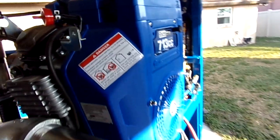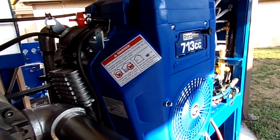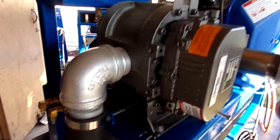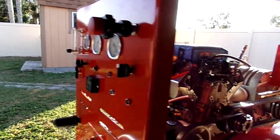And this is a very durable Honda style engine called the Duromax. It's 23 horsepower. It's got a super high quality cooler, heavy duty. It's just a beautifully laid out machine, like all of them. We have another one here in red that we're finishing up. It can come in any color that you'd like for your company theme color.